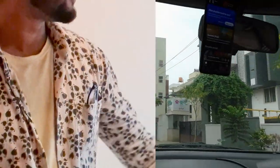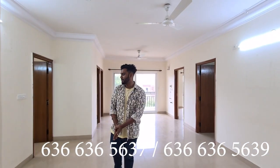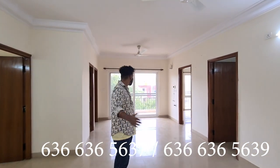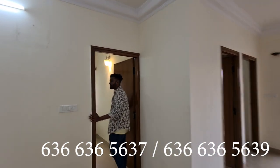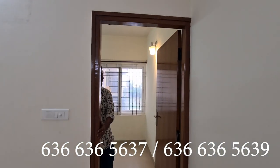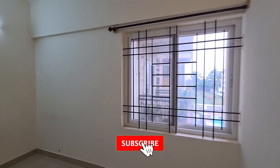I'm Rajat, your property consultant, and today we are going to show you this beautiful 3 BHK apartment located in Thanisandra. Now, as you enter down this foyer, it leads into the heart of the home. This is your living area, and over here we have our first bedroom that is also your guest room plus study room with an attached wardrobe and a built-in mirror here.